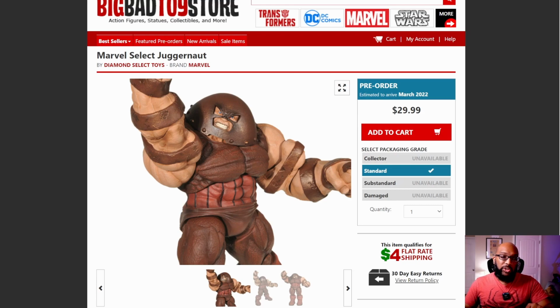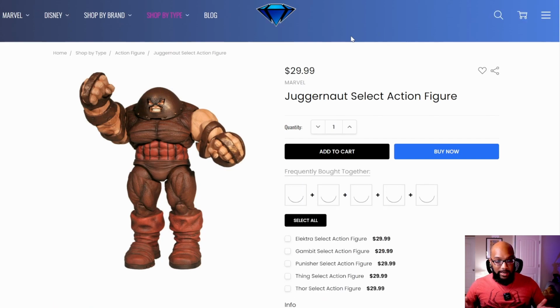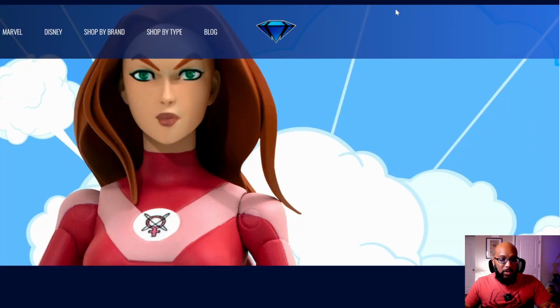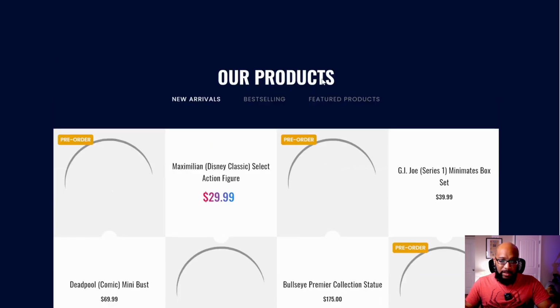But if you want to get this Juggernaut to complete your collection, perhaps bypass Big Bad Toy Store and get it directly from Diamond Select Toys, because they have it available right now. Again, it's $29.99. You can get it directly from them, the folks that make it. So Diamond Select, they got their own storefront. It's worth checking out. And that's what I'm going to wrap up this video with, just so we can take a look at some of the stuff that they have on their website, if it ever loads.